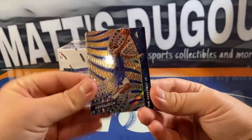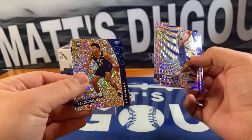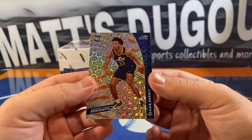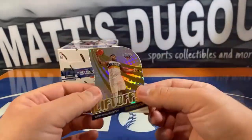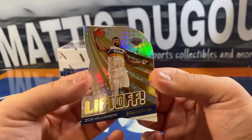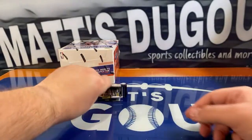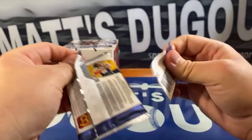All right, we got Tim Hardaway Jr., Norman Powell, Russell Westbrook. Got a Groove rookie of Elijah Hughes. Nice one, Jazz. And a Liftoff die cut of Zion Williamson. Zions keep coming. Nice. Pelicans, congrats. Go, Nick. All right, last couple packs here.